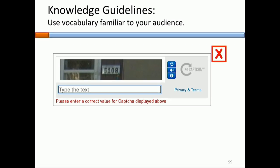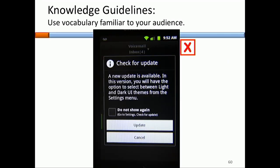So, "Please enter a correct value for CAPTCHA displayed above." They're not going to know what that means. What is a CAPTCHA? Or it gets very subtle: "A new update is available. In this version, you will have the option to select between light and dark UI themes from the settings menu." "Unemployment insurance?" What are you talking about? See, the thing is, we've been in this field so long, we forget that we learned that term and that other people don't know it.